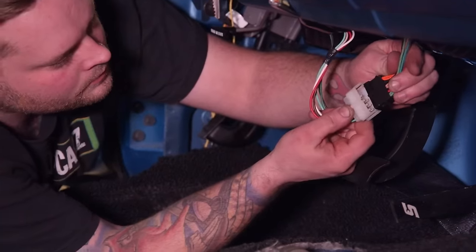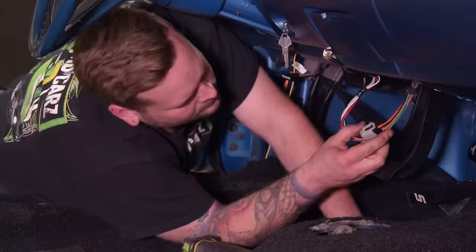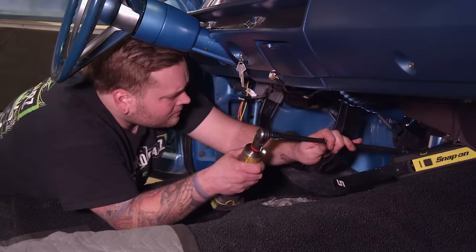Once I'm finished installing the steering column on the 1968 Roadrunner, you just have to make a few more connections and you got power to the whole system.